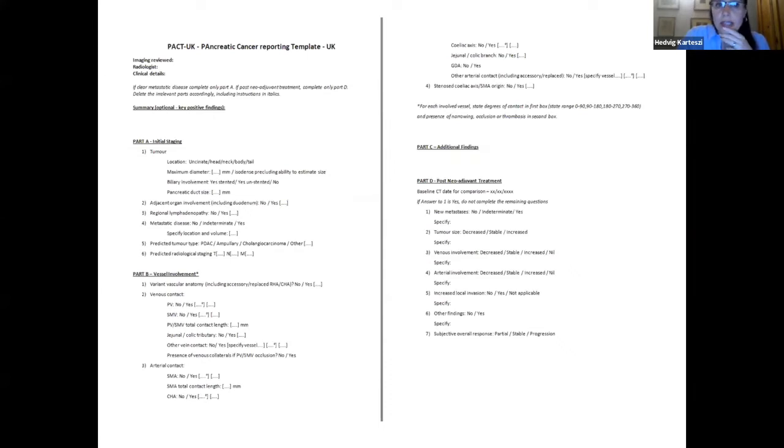Template reporting has been found useful in a number of cancers, and I think pancreatic cancer is not an exception. I was a member of a working group of surgeons, oncologists, and radiologists, and we created this cancer reporting template. On this slide, you can see the final version of the template, which is hopefully now used in all HPB centers in the UK.